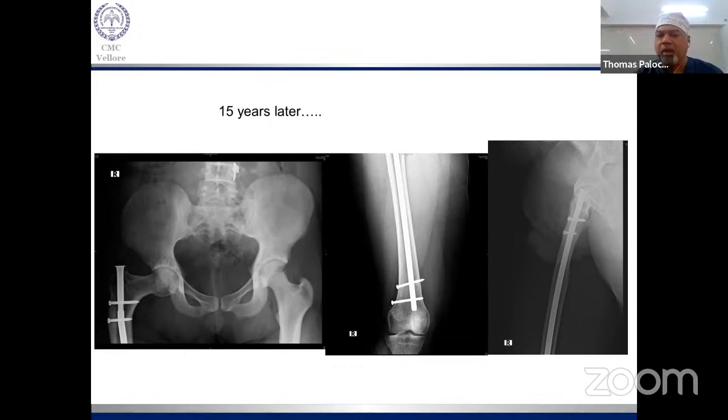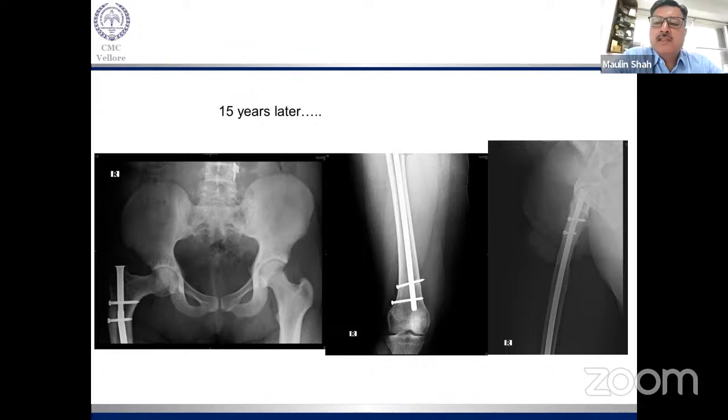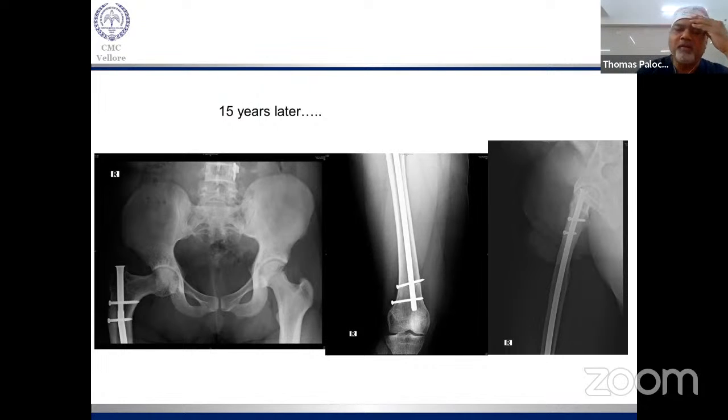Fine. Okay, we can have any questions on these three cases before I go on to the presentation. The one thing I would like to ask: what is the reason for chondrolysis in neck of femur fractures? I went back and looked at the operation notes, wondering whether there were multiple attempts, whether the guide pin penetrated, but there were no notes on that.